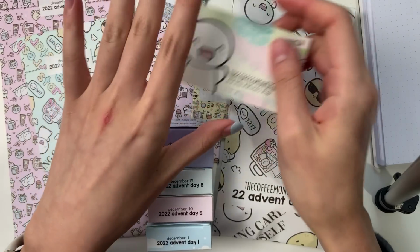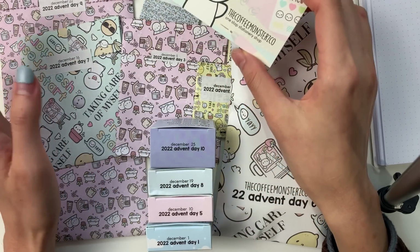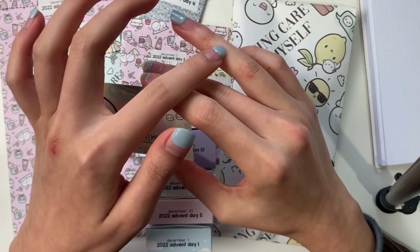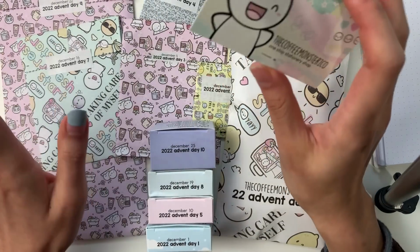My hands look like they have been through some stuff. And I don't know why, like every single day of this week, I have hurt myself in some way. Like I nicked myself here, and then I dropped some weights on my thumb and my nails are just breaking off, and it's not good.